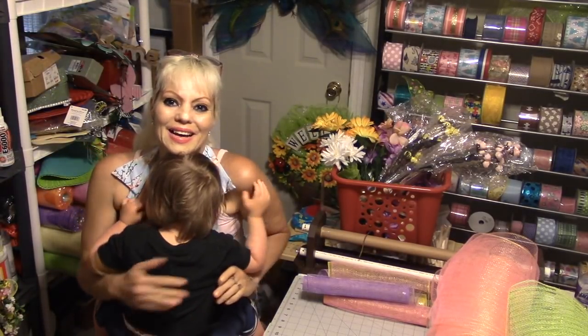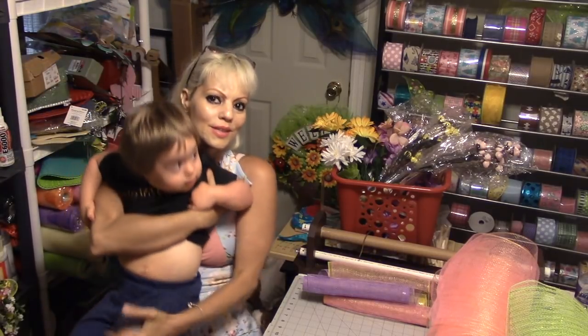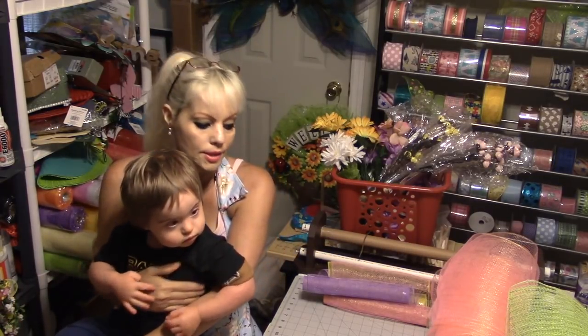So, that's my little grandbaby. I know all of you guys wanted to see him. This is who we call Angel Baby. He is 2.5 and he has Down syndrome.